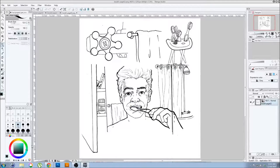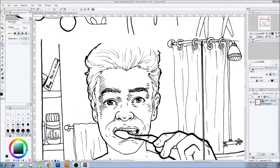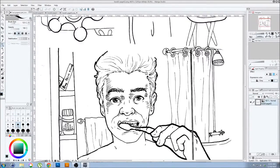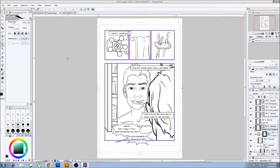Hey guys, so for this Art Explained, I'm just going to show you more of what I've been doing in Chancery. This is one of the original pages. It's hand-drawn and scanned in, so you can see where I was at with the Uncanny Valley, where things were not quite realistic, but not quite cartoon.